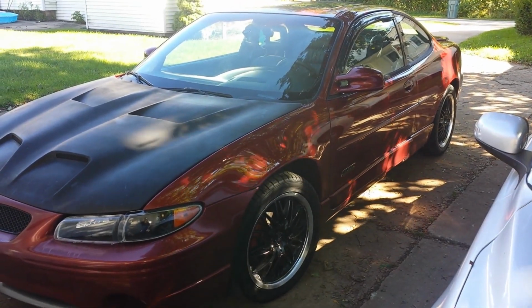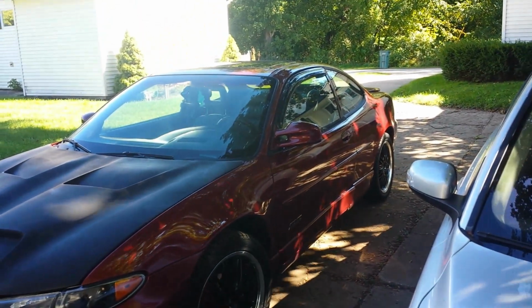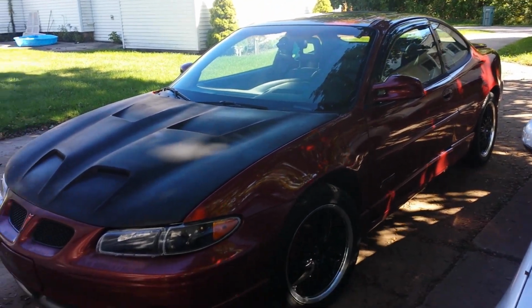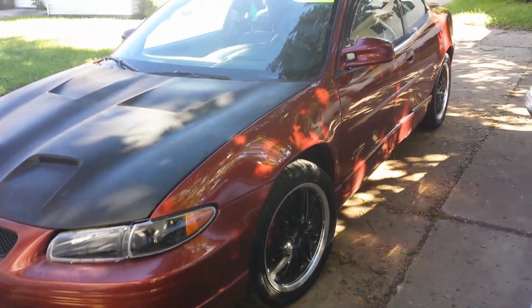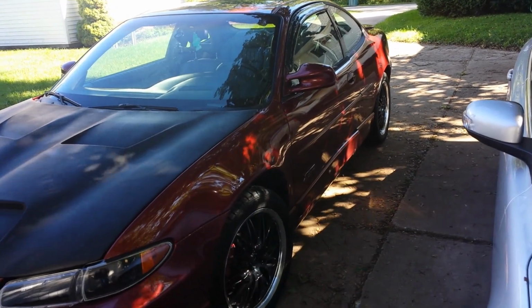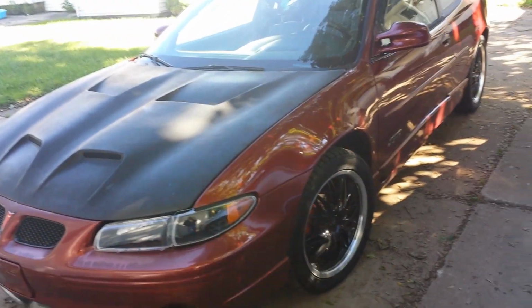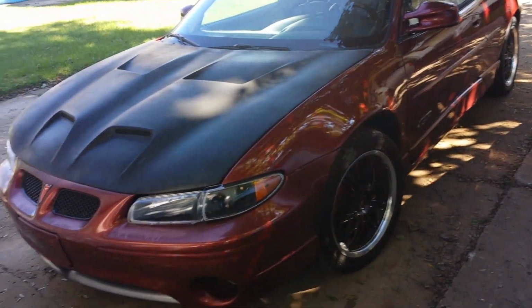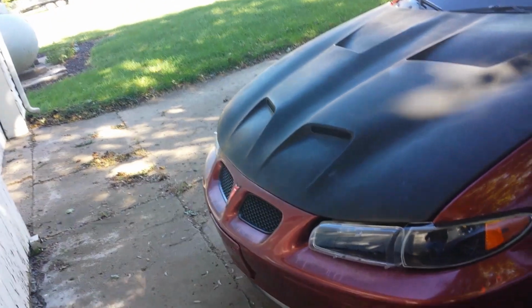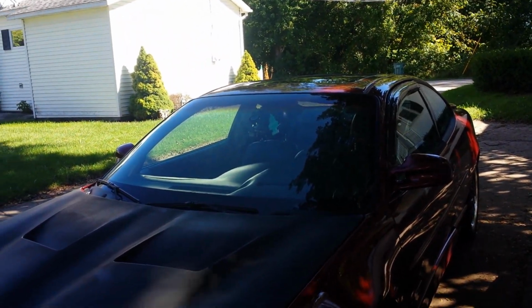GM kind of sandbagged them from the factory, because I don't think they wanted them going too much faster than the F bodies, which they're totally capable of doing. Well, yeah, if you think you might want one, go for it. I mean, they're cheap enough as is. You can get an already built one that's been well taken care of for a few thousand. They're not very valuable, and the parts are out there.